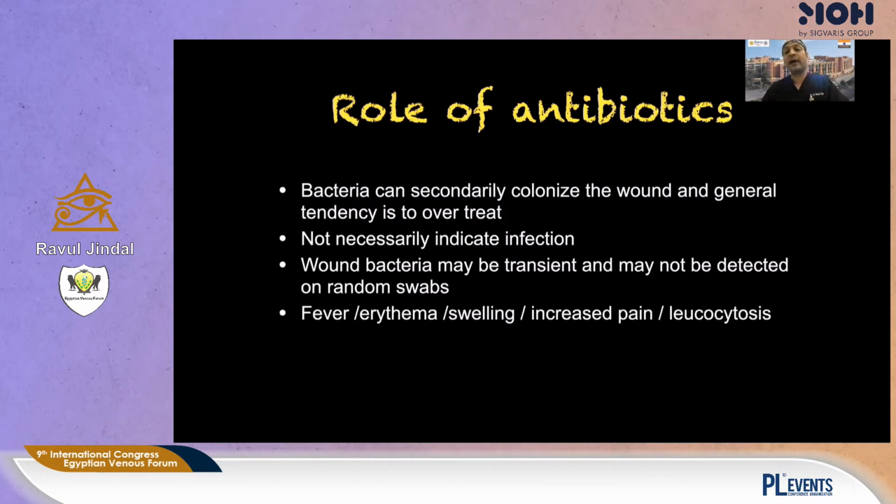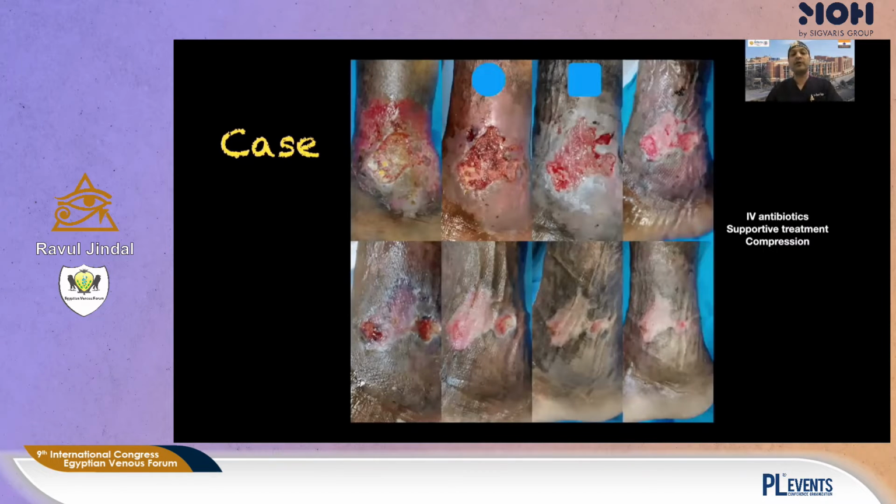Now, the role of antibiotics, people ask us. Most of the time, if the cellulitis is localized, you don't need to use injectable antibiotics. But let's take up this example. Look at the extensive cellulitis this patient has. So normally we start these patients on injectable antibiotics along with the wound culture. And then in the next picture, where there is a round blue square, you can see 1 week later, with the compression therapy, a huge response with injectable antibiotics.